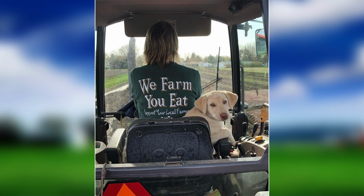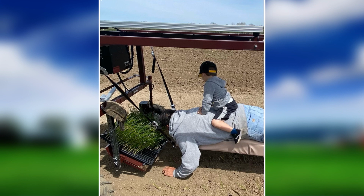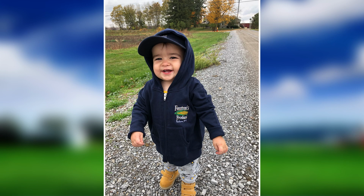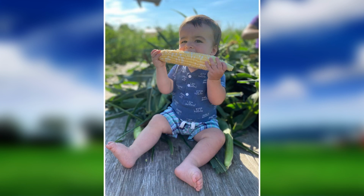Our logo on the back of our shirts is "We Farm, You Eat." Very simple. It's a job that I personally didn't ever think I would do. I grew up in the city. My parents moved out here my senior year of high school. Never thought that I would be a farmer, but here we are now, 38 years doing the farming business.